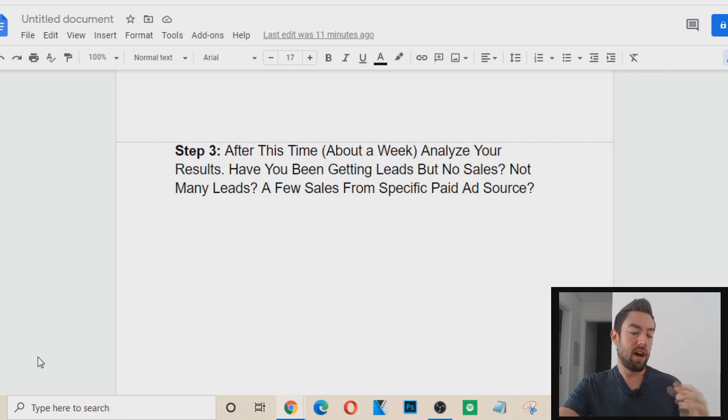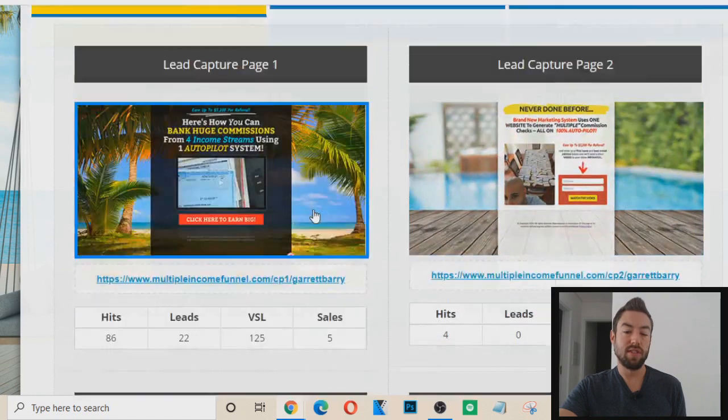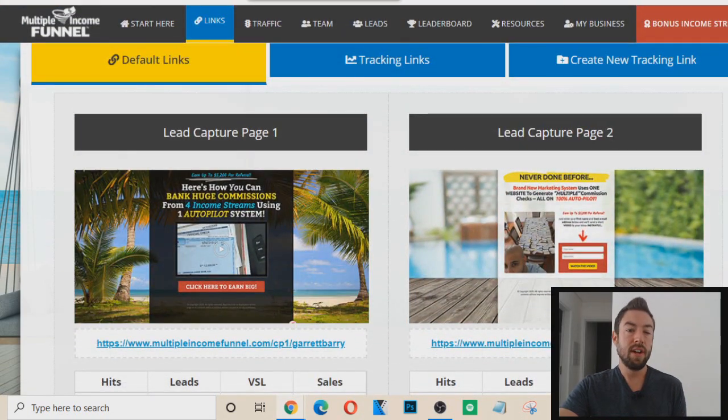Maybe you're not getting many leads. You're getting impressions on your capture page, but people aren't putting their email in. It could very well be that the capture page is not converting well. The headline, the colors, is not resonating with that traffic, with that vendor, with that source. So again, you could tweak the capture page. You could change to a different one. Again, this program here has 3 different choices, so you can actually choose a different one.